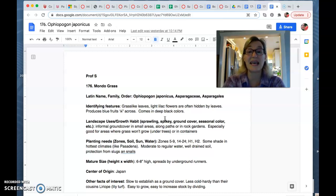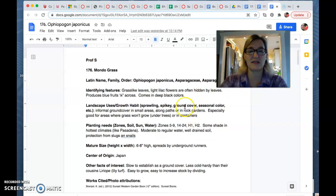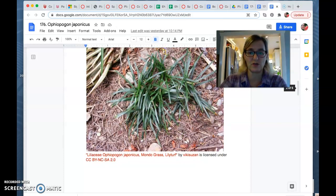So this is related to that lily turf, but it's a different species. They're both Ophiopogon, I think, but actually, that's not true. The other one is Liriope, but they're more than cousins. They're like siblings, like twin siblings, sort of, fraternal twin siblings. Ophiopogon japonicus, so it's in the asparagus family, in the Asparagales. So its leaves look like grass. In fact, let's just show it to you.